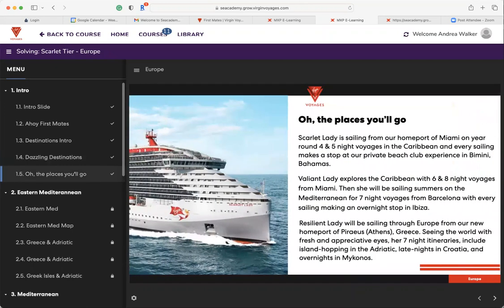Scarlet Lady is sailing from their home port of Miami year-round, 4 and 5-night voyages in the Caribbean, and every sailing makes a stop at the private beach club in Bimini. That's in the Bahamas. The Valiant Lady explores the Caribbean with 6 and 8-night voyages from Miami. She will be sailing summers on the Mediterranean for 7-night voyages between Barcelona with overnight stops in Ibiza.